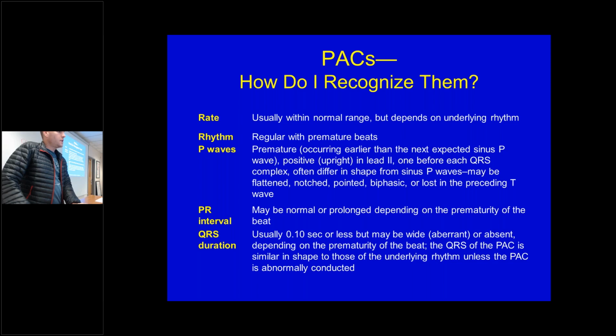All right, so recognizing PACs. When you're looking at PACs, the rate is usually in the normal range and the rhythm is regular. You just have identifiable premature beats. Does that make sense? In lead 2 again, the P wave is positive and upright, and you can identify those P waves.